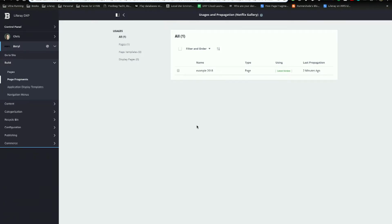So one thing that you can do is you can propagate, for example, if you change one of these fragments, you can propagate to every page, or you can just pick and choose the ones that you want and propagate just to those, okay?